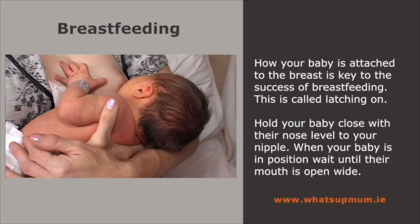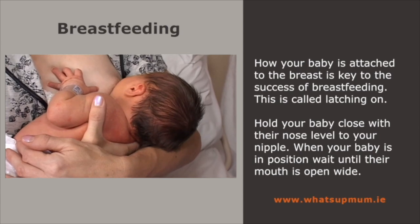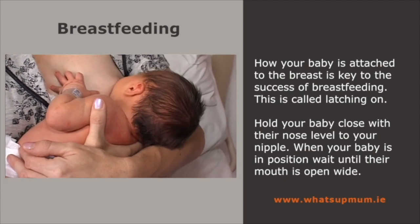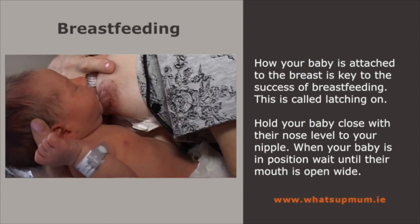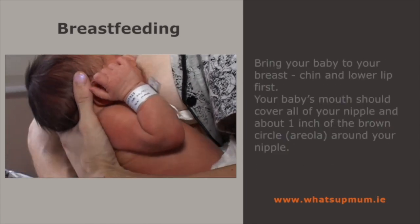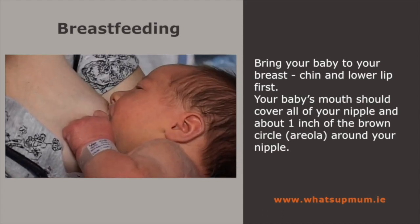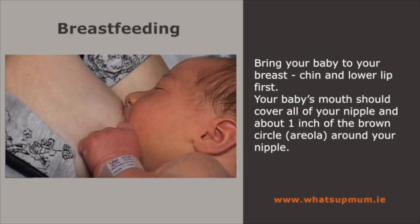How your baby is attached to the breast is key to the success of breastfeeding. This is called latching on. When your baby is in position, wait until their mouth is open wide. You can tease it open by gently pressing the upper lip with your nipple. Bring your baby to your breast, the chin and lower lip first.